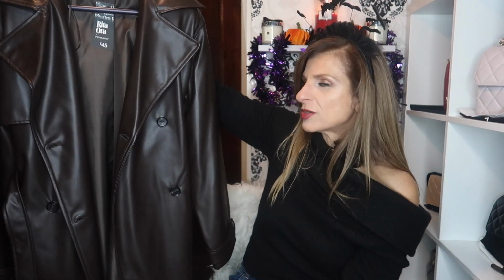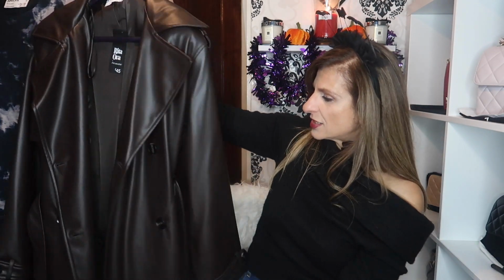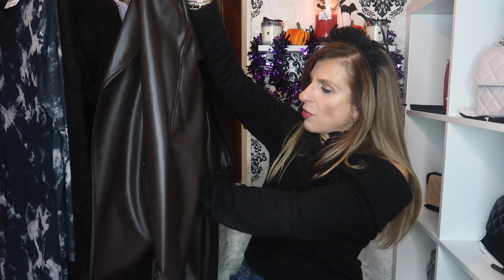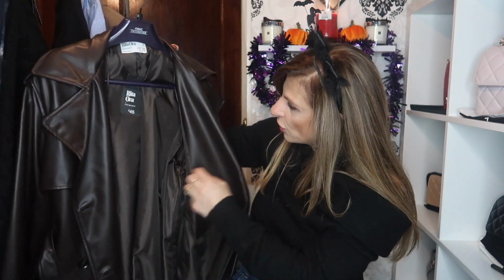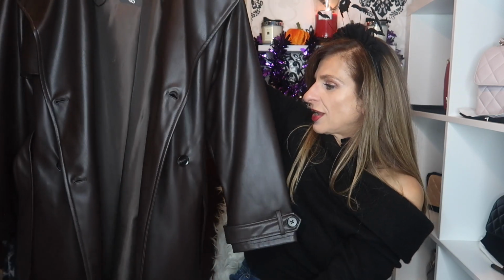I bought loads of boots from the Rita Ora collection. This is lovely and long, which I love about it. My Burberry trench coat kind of cuts at the knee, so I love that this goes really, really long. So this is my first item, £45 in a size small. Absolutely love it. It's got two side pockets, working pockets, no pockets in the middle, lined as well, and absolutely lovely.